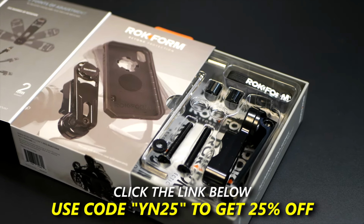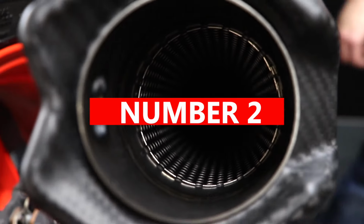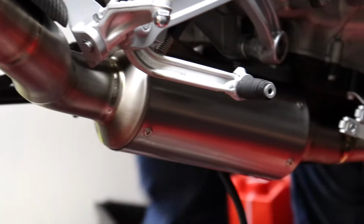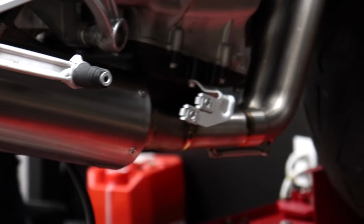Who knows? That can make you go faster too. Number 2, in keeping with the theme of making your bike feel faster, put a slip-on exhaust on your motorcycle. Oh, but Yammie, I want a full system exhaust. It'll sound so cool and make the bike go zoom zoom so much gooder.